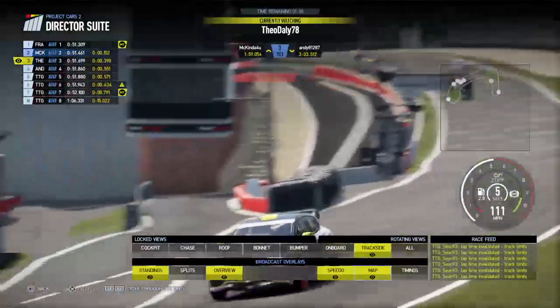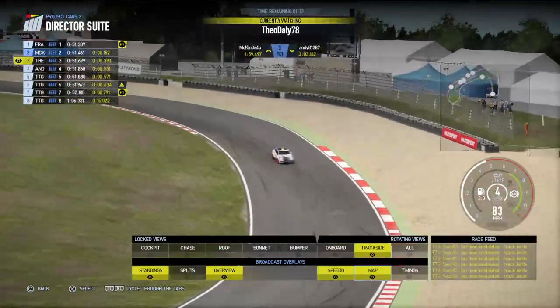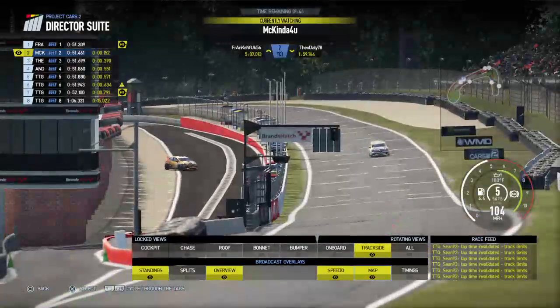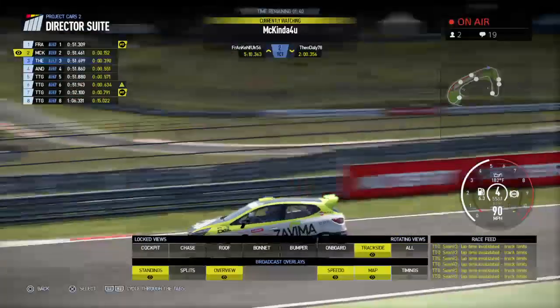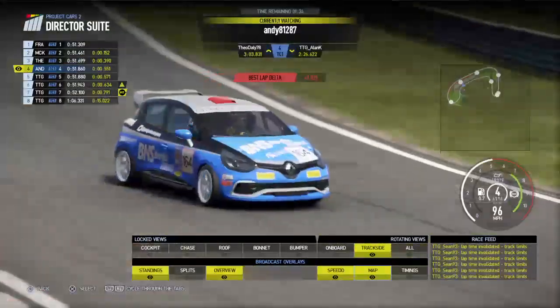As Theo Daly has gone third, in fact. I've just picked up on that. Theo Daly has gone third, 51.6, 3/10 off. So a nice qualifying session from him so far. There is Frank coming out of the pits on the left-hand side of your screen. McKinder for you not improving. We should see a few drivers begin to come back into the pits possibly.